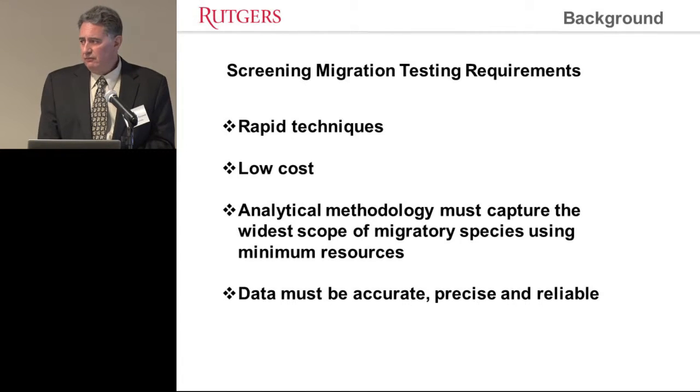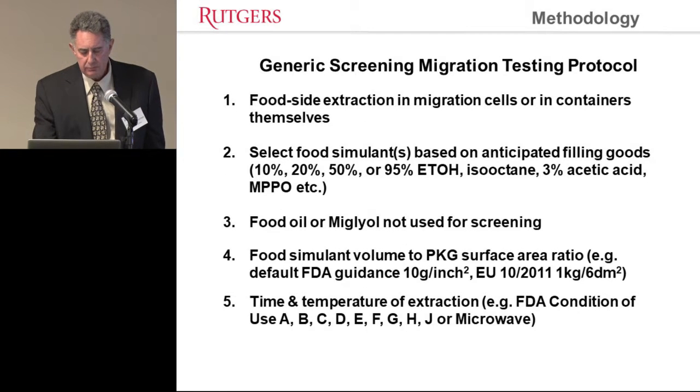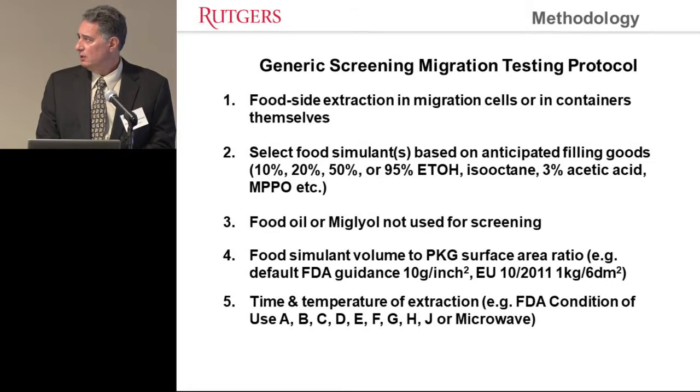And really very important for screening is that the analytical methodology that you use must capture the widest scope of migratory species using the minimum resources invested in the analytical work. And of course, the data has to be accurate, precise, and reliable. So, I'm going to explain the generic screening migration test protocol.